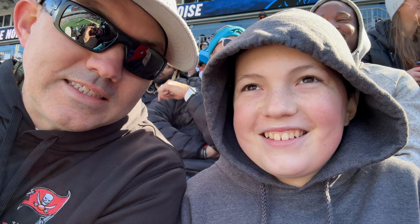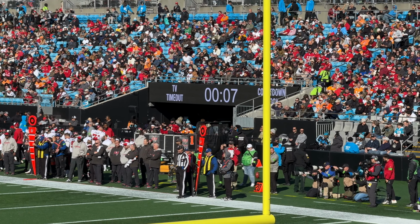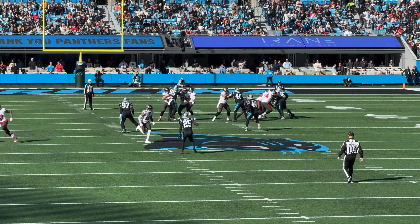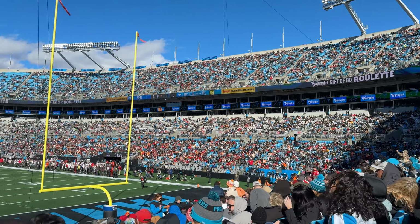This is what we call a TV timeout. This is normally when we go to the fridge and get something to drink or eat. You can see the TV timeout countdown over here on the right. Wide open. Get him. Oh! Where's the biscuit gonna land?